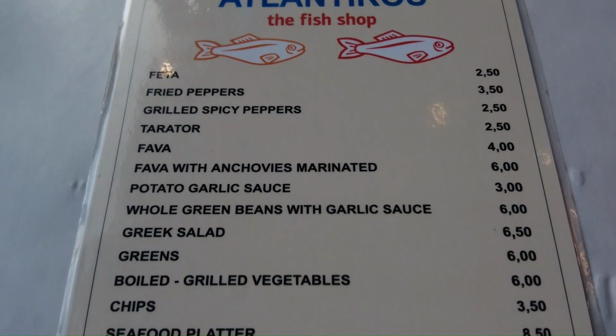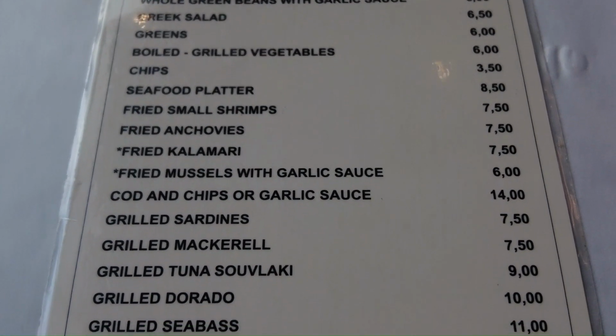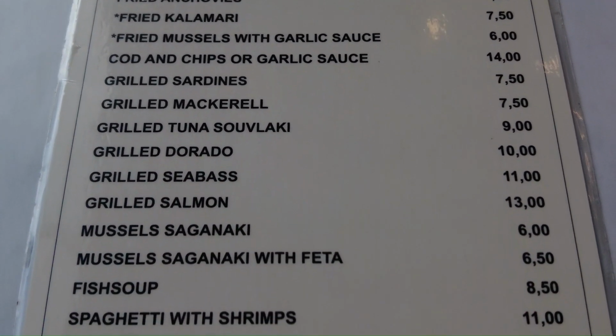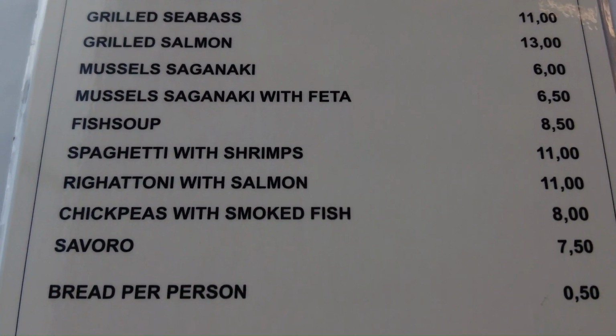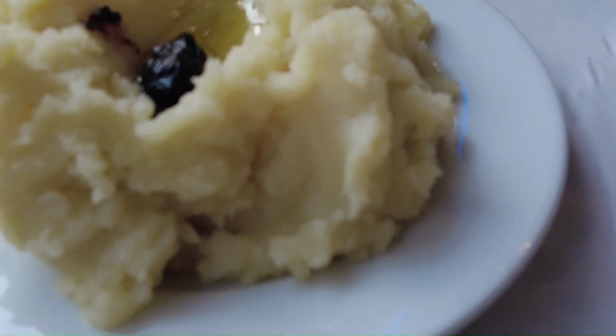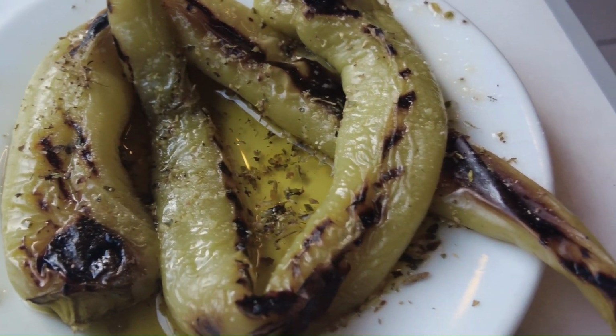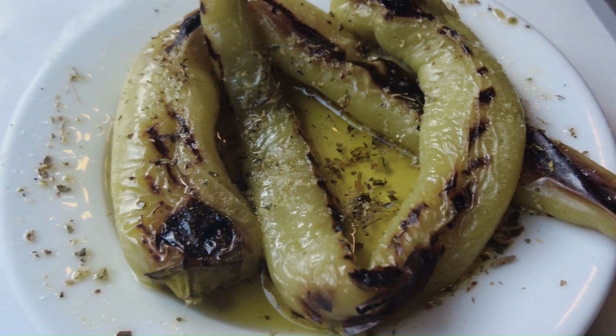So for the big fish dinner that I was craving, I went up to Atlantikos. It's in the city centre and it is ridiculously good, super fresh, really good price. Started with a little bottle of retsina, which is a white wine made in Greece with a little bit of resin, and it's delicious. Straight into a dip then of skordalia, which is a semi-spicy garlic potato dip, grilled spicy peppers with olive oil, lemon, oregano, nice spice, not too much.